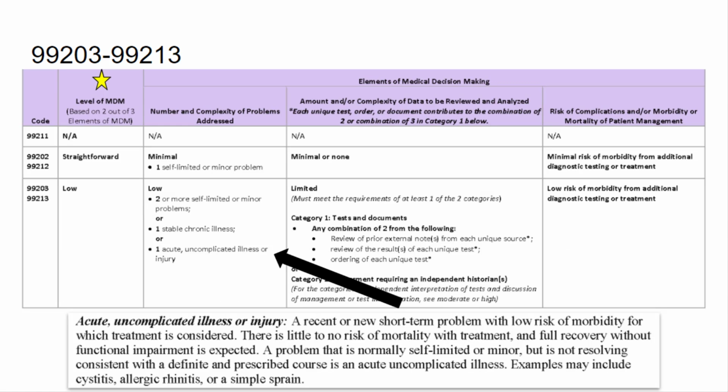99203. All right, so this is a little bit more difficult for sure. So we're talking about the first column. This is a low level of medical decision making. However, I'm not sure if that completely classifies.